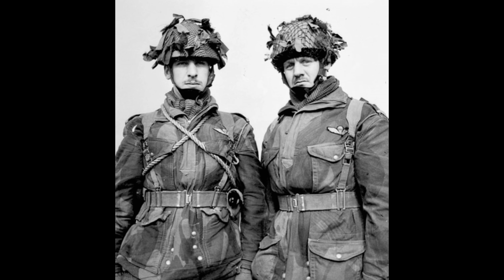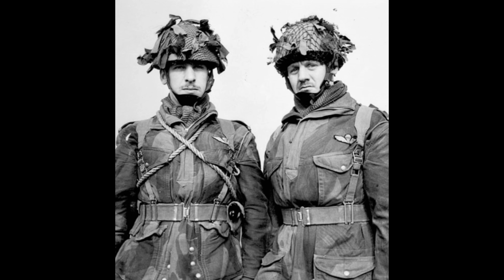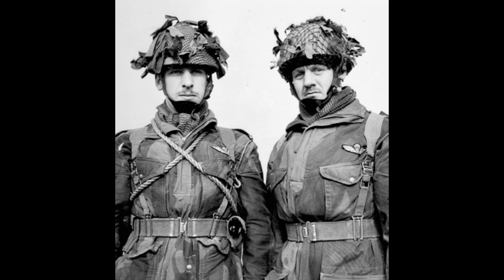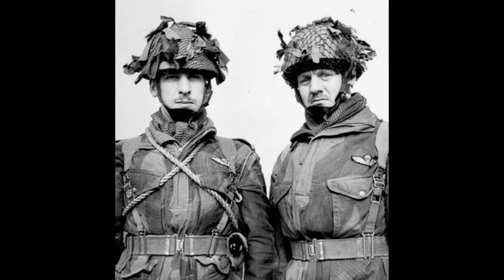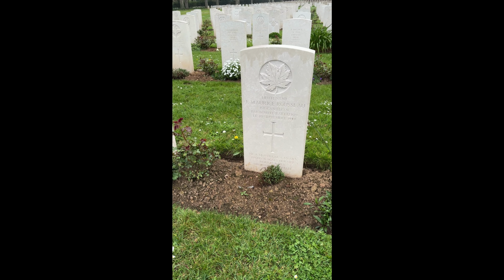Pictured here are brothers Lieutenant Maurice Rousseau on the left, and Lieutenant Philip Rousseau of the 1st Canadian Parachute Battalion. Both brothers were later killed in action and are buried side by side at Ranville. Philip's date of death is often listed as June 7th, 1944, including on his headstone, but he was killed on D-Day. Maurice was killed on September 20th, 1944. Aside from Philip's date of death being incorrect, and I will reach out to the Commonwealth War Graves Commission to see if there are any plans to correct this error, I have discovered other fascinating details about the brothers.